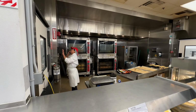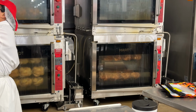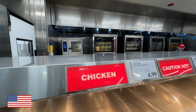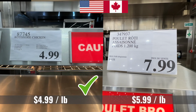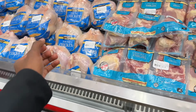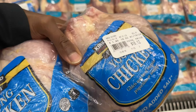By most standards, I would consider the price of the rotisserie chicken to be relatively cheap, considering it's a ready-to-eat meal. Prices in Costco USA were set to $4.99 per rotisserie chicken versus $5.99 in Canada, so pretty affordable in both countries, but less expensive in the United States.